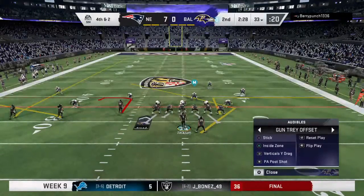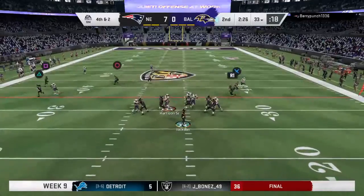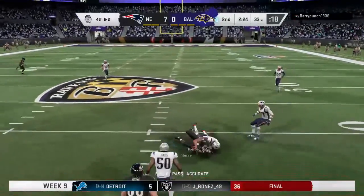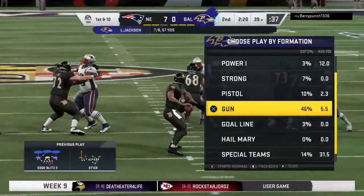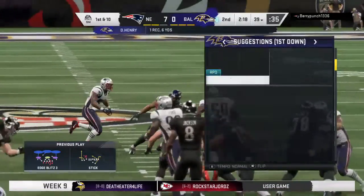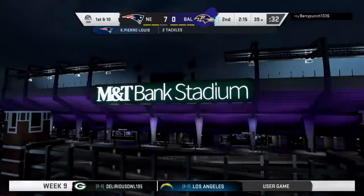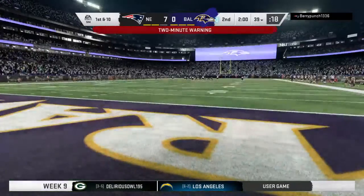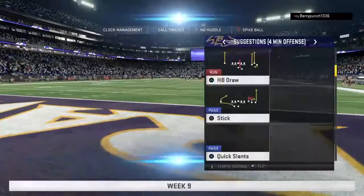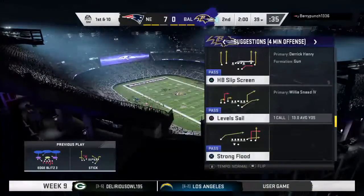And how about the call here? They need 2 yards in their own territory on 4th down, and they're going to go for it. Now it's Jackson, and it's complete. Henry. And he's got the first before he's brought down at the 39-yard line. A curious decision to go for it, but it pays off with a first down. The 4th down run successful. Now they look to pay it off on 1st down. 2 minutes on the clock, 2nd quarter, 7-0 ball game.